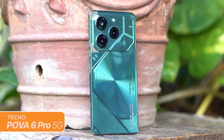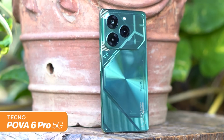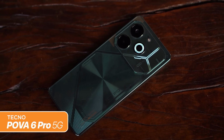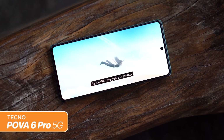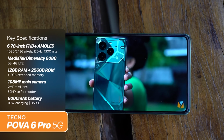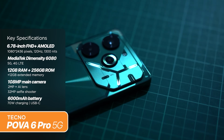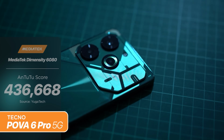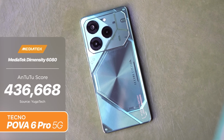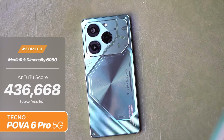Next, we have a gaming phone on a budget, the TECNO POVA 6 Pro 5G. It features a unique 3D mecha design rear panel and it throws in some fancy LED lighting effects. Flip to the front, it sports a 6.78-inch Full HD Plus AMOLED screen running at 120Hz and with a peak brightness of 1300 nits. Powering this device is a Dimensity 6080 that comes with 12GB of onboard memory and 256GB of internal storage.